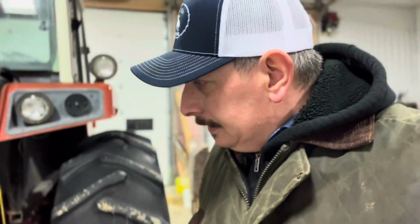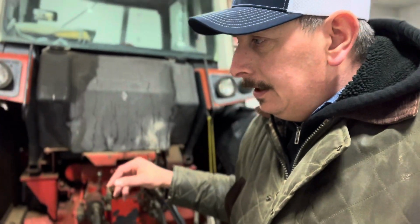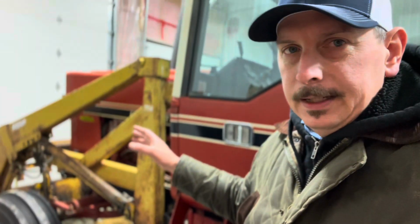Anyways, what I was going to chat about was the International 1086. So we bought this summer at a farm sale. And I don't know if it's the tractor of my dreams, but certainly it's got a lot of the stuff that we want. It's got a front end loader. It's got a cab. Everything works inside of it: all the lights, the brakes, the heater, the air conditioner, all that stuff works, right?